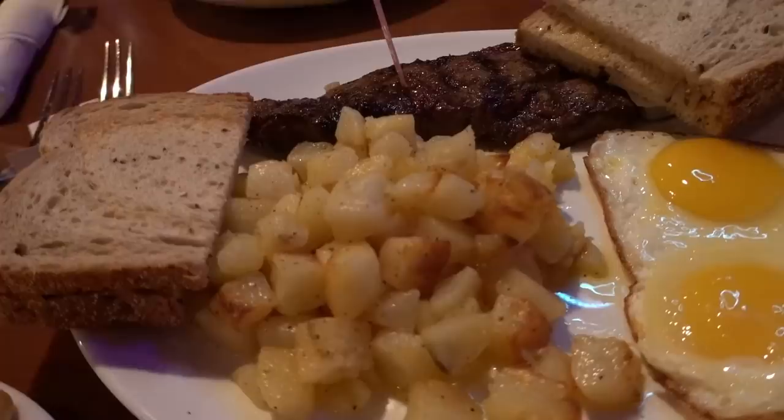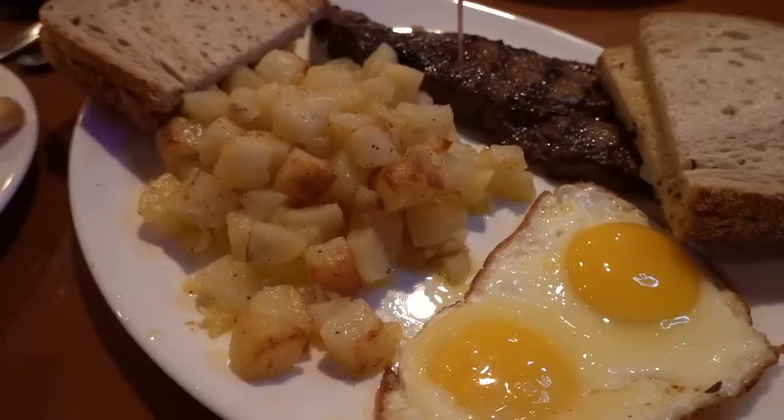This steak is actually a really good size. I got my steak medium rare of course, got my egg sunny, these potatoes look amazing, got my bread. You already know I'm gonna be pouring all this A1 sauce all over the steak. Can't wait.